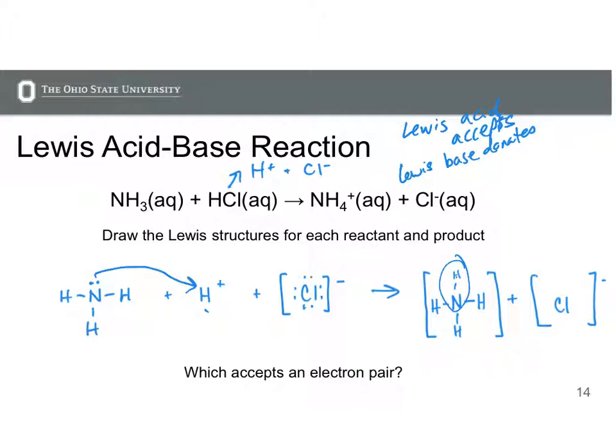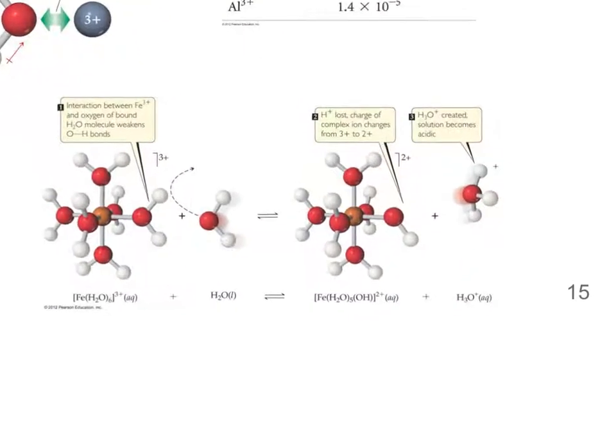So we knew from our Bronsted-Lowry definition that ammonia was a base. We know the proton is going to act as an acid. So we're verifying with our Lewis dot structures and by looking at the Lewis definition that yes, this acid is accepting a pair of electrons from the nitrogen in ammonia to form that bond. And so we've got our Lewis definition. You guys see that? Okay, so this kicks it up a notch.